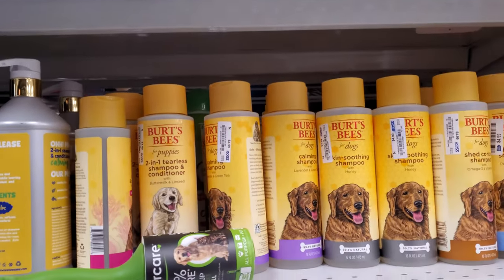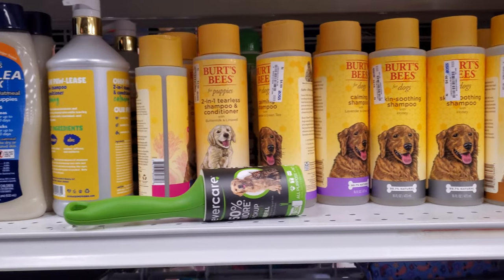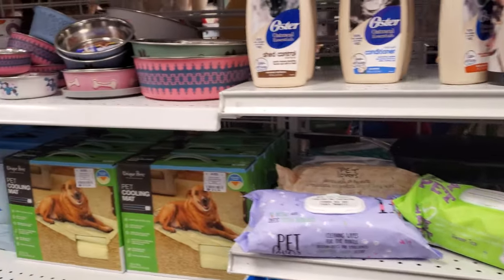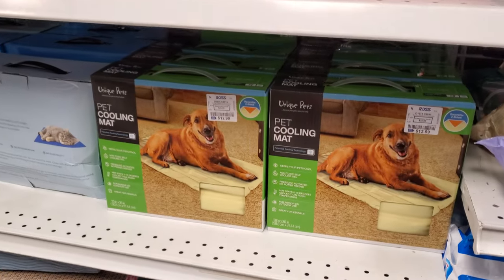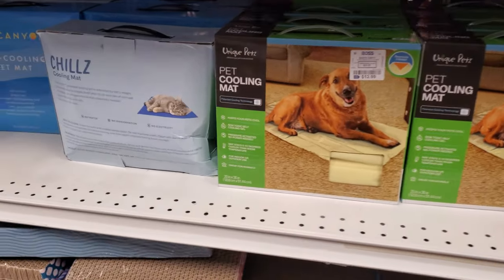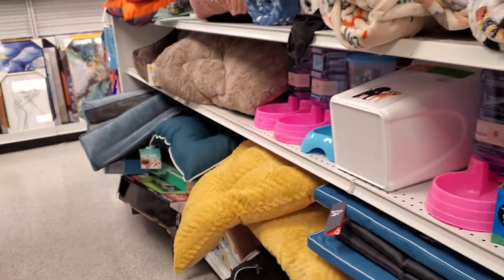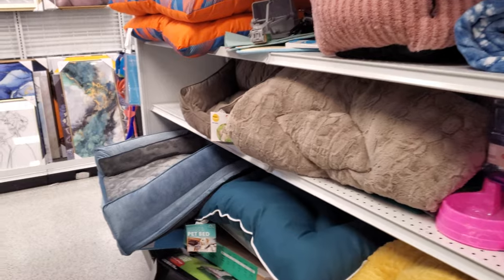Plenty of Burt's Bees here. They will be 5. We have Honey, Buttermilk. And you know, the wipes, doggy bowls, the cooling mat for $12.99. Don't forget about your cat. I feel like sometimes I discriminate against cats because I don't have any, you know?